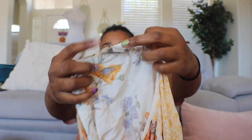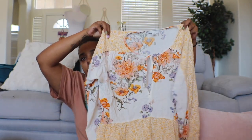Ooh, she's cute, this American Eagle. I freaking love American Eagle stuff, y'all. I really do. Some of this stuff's really cute. It's American Eagle, size medium, and it's a floral dress. The color blocking, is this a dress?